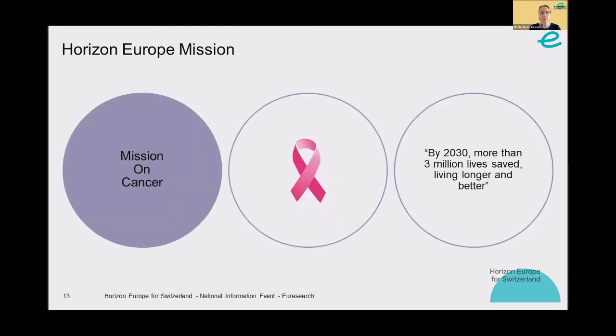In health, there is one mission, the mission on cancer, with the target by 2030 to save more than 3 million lives, living longer and better. And it will tackle both the prevention, diagnosis and treatment, and also the quality of life of patients, their families and carers. And here you will expect less research activities than coordination and support activities in the first activities proposed by the Commission. If you want to know more, the European Commission is planning a communication in March. They have a dedicated website and you can follow them also on Twitter.